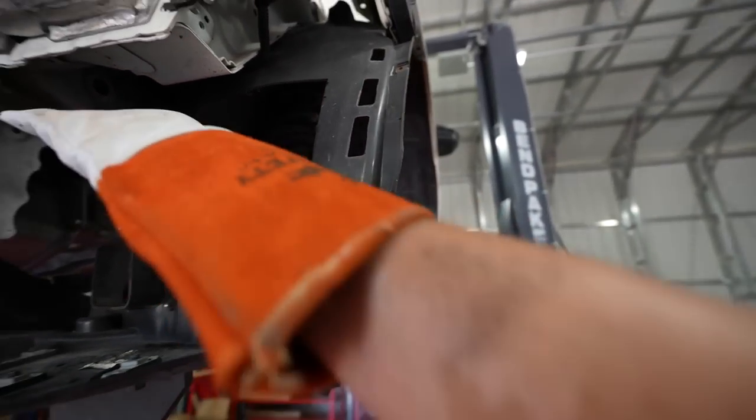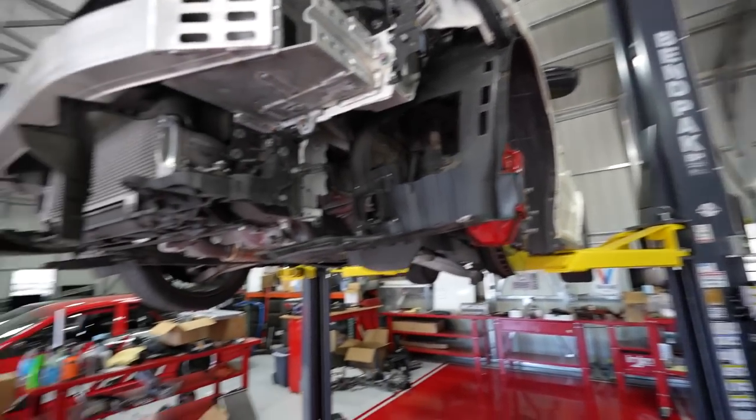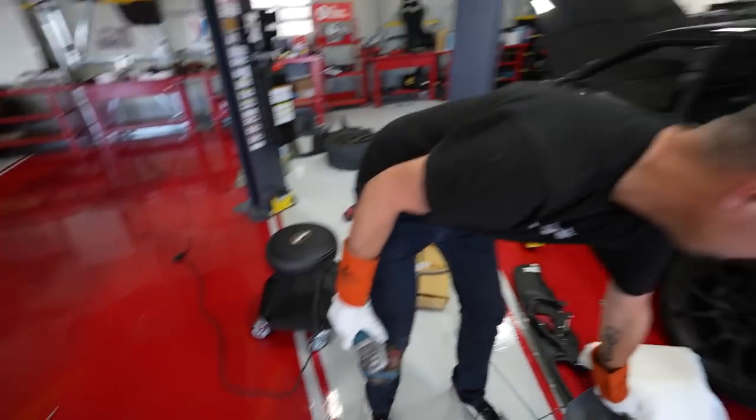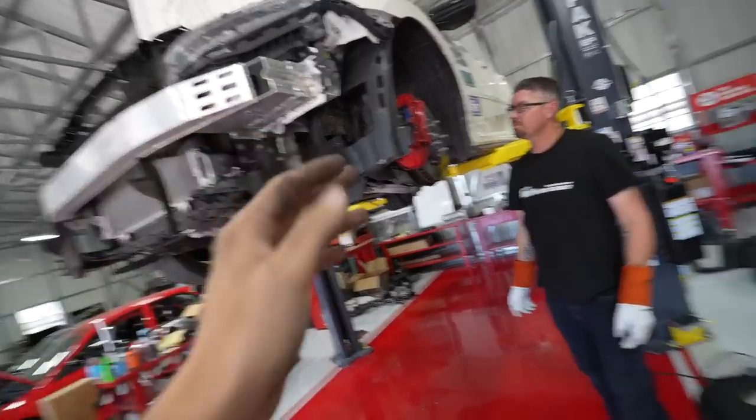Nice. Brake duct goes underneath the oil cooler. It's pretty sick. That's so sick. Functionality, guys. Probably like, Dustin, why are you doing all these mods when you have the Attack 32 right here? Seat time car. Race car. Seat time car slash race car.